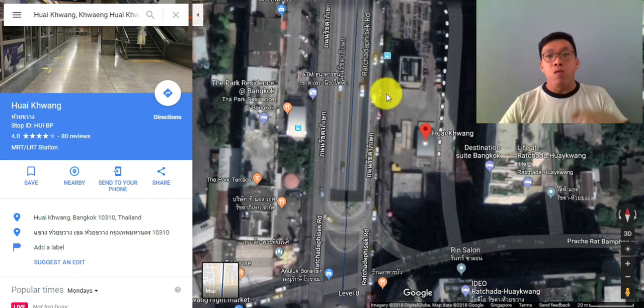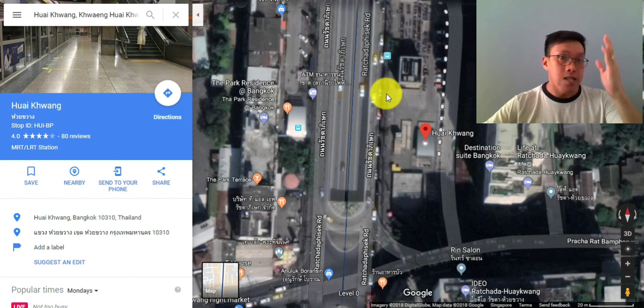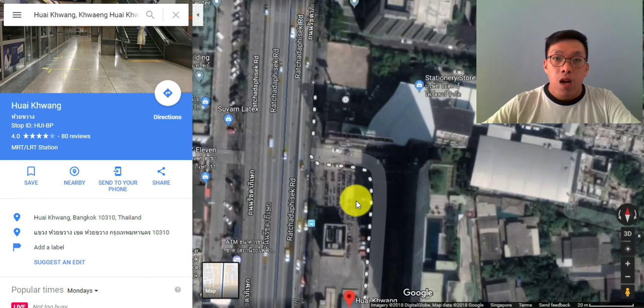All right, going down from the map is towards town, which is towards the Asok Ramanai area, and up is towards the north, to another popular area like Lat Phrao, or if you want to go towards Chatuchak, that's the direction that you have to go.